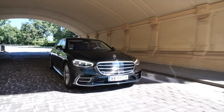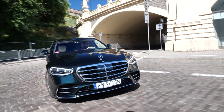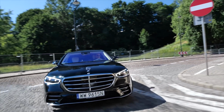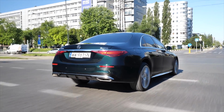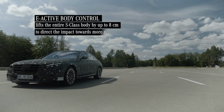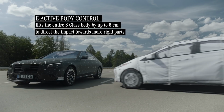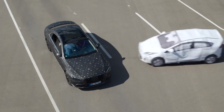The E-Active body control suspension controls damping on each individual wheel, which helps reduce body roll in all directions and prepare for bumps rather than react to them. Mercedes has used this technology since 2013, but it has been further refined. The pneumatic suspension is also part of the active safety system. In case of a side collision, the car can raise up to 8 centimeters so that the passengers can be above the car T-boning the Mercedes.